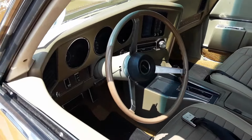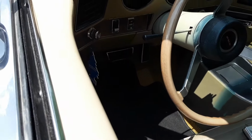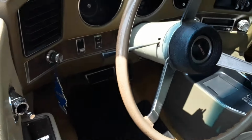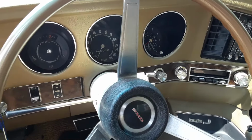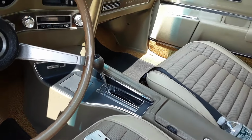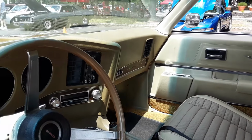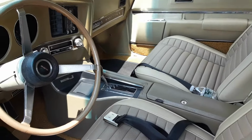Oh yeah. Interior. Factory carpet brown. Got an overlay of an aftermarket carpet, but no big deal. Look at that gauge set. It's got a floor mounted center console shift. Yeah, man, look at that interior.